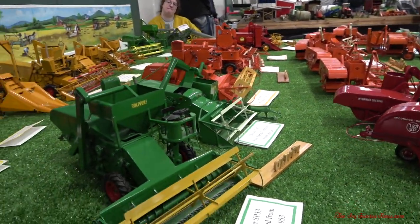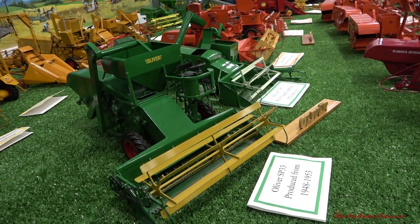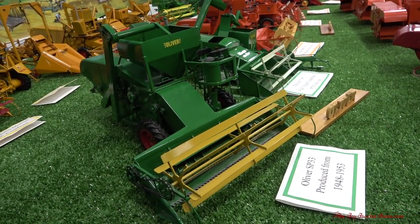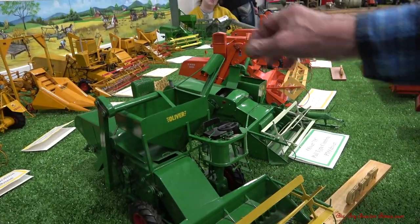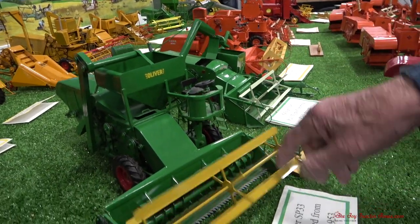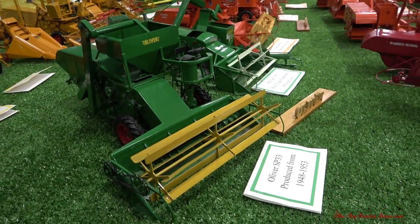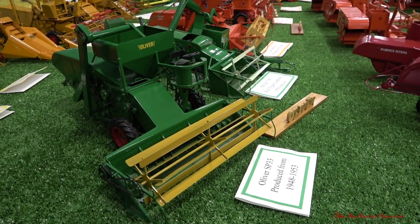Then we've got the SB33 Oliver. It's built from 48 to 53. Yes. It was a big combine in its day. It was a big one. It was a good one. But, you know, it's got the Oliver motor on it and everything. It's just one guy in the neighborhood had, so I had to build it.